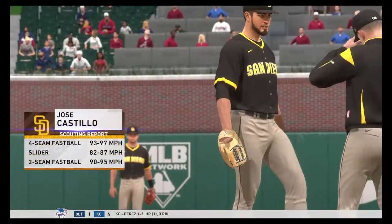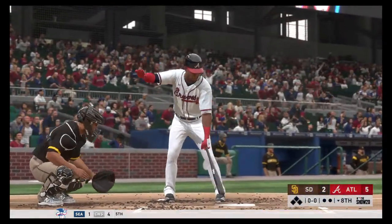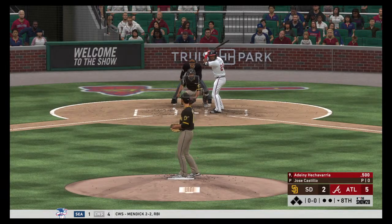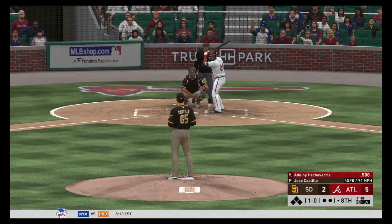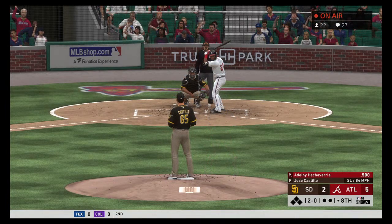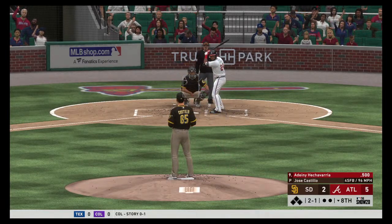Jose Castillo is on to pitch out of the bullpen in the bottom half of the 8th. Number 65. Here's Echeverria now, and he's getting his first plate appearance here in the 8th after entering off the bench just a little bit ago for the Braves. And now the pitch on the way. A ball and no strikes. Echeverria blowing away as he misses again, 2-0. Here's the pitch. Now a strike called in the upper part of the zone.